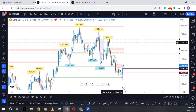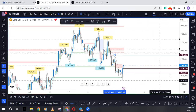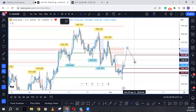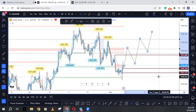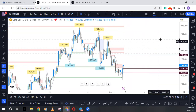Then we can expect higher prices towards 1972.45 and 1982.26. So for you to confirm a bullish move on the 4-hour, you need price to close above 1954.88 on the 4-hour. Then that will confirm a change in bias. So you'll be looking for something like this. This, then this, then to this point. So that's it. Going into Monday, we're expecting a bullish situation going into Monday, Tuesday, Wednesday on gold.